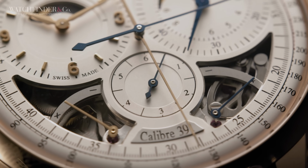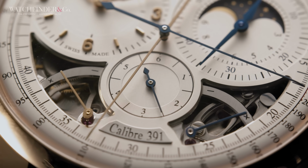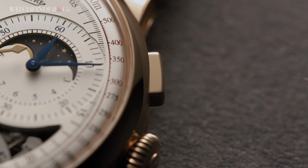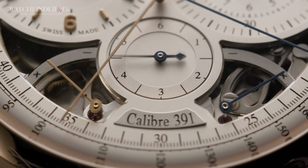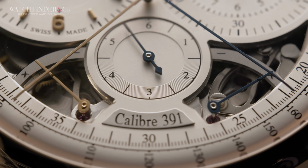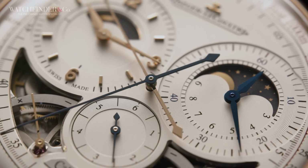Underneath those is a 1/6 of a second foudroyant counter, which works in conjunction with the central seconds chronograph hand and is controlled by a single pusher at 2 o'clock. And finally, two power reserve indicators, one for each barrel, that have been open worked. A lot is going on here, and yet the watch remains legible.